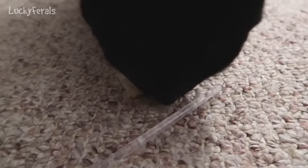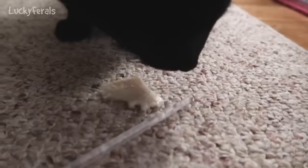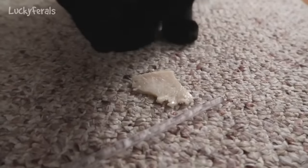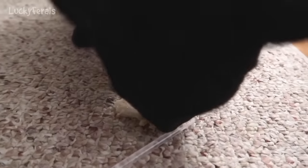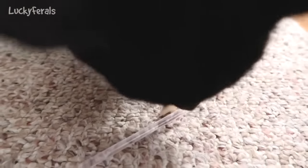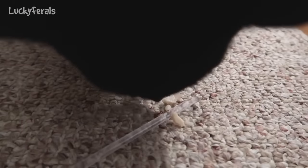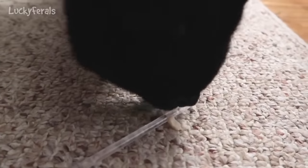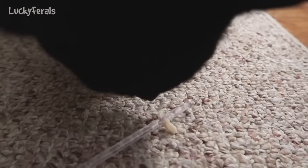I don't like to give Boo people food at all. And most of the time I don't even have meat in the house because I usually eat vegan the majority of the time. But I have a few slices of roast turkey that I don't want. So I thought maybe Boo would like them. And it looks like he does. There you go, Boo. You just got a treat. There's still a little piece of turkey there.